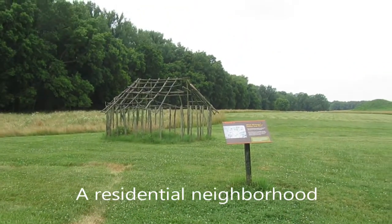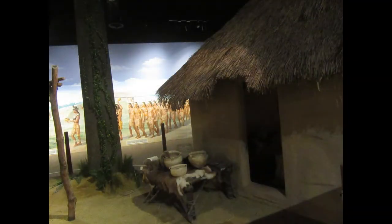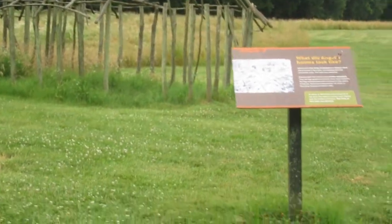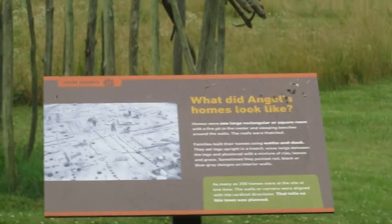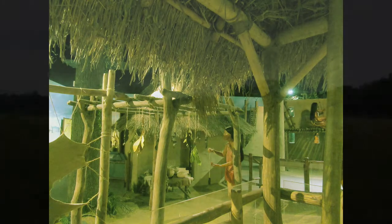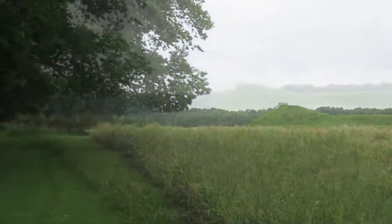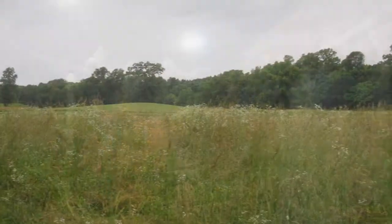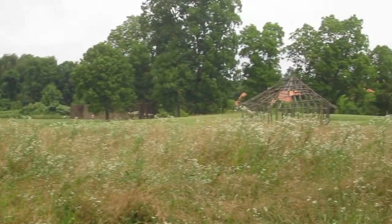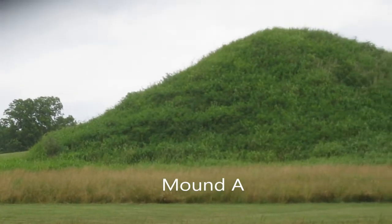The site also has several smaller residential neighborhoods, one of which has a reconstruction of a typical house frame. Mound A, the central mound, is thought to have been the home of the hereditary chief. Mound A is built in two levels, and in one corner of the upper level, there is a smaller conical mound.